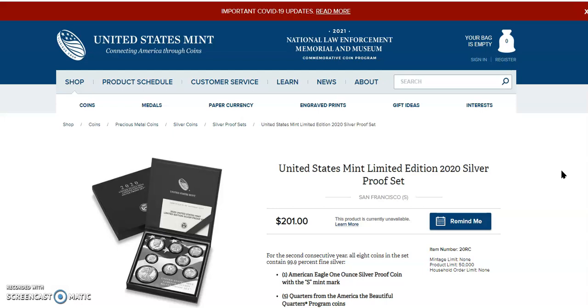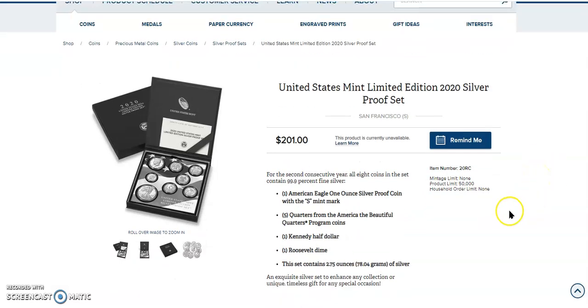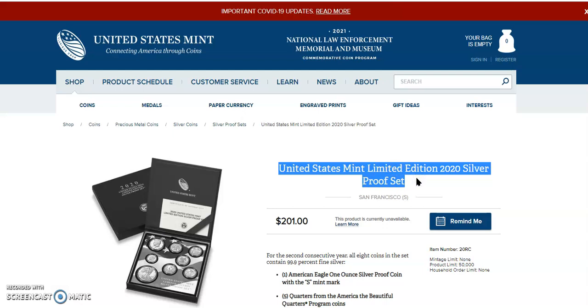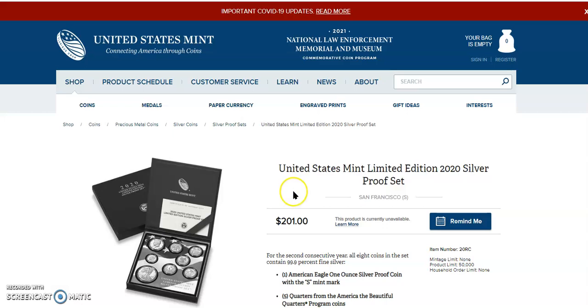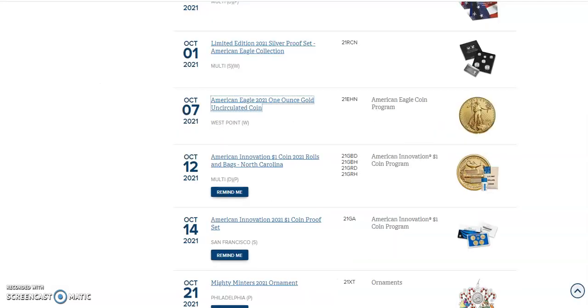This is the United States Mint Limited Edition 2020 Silver Proof Set. And there were about 500 of these available just yesterday. Now, was it the new Mint director's doing that these came up? And if so, could we possibly see more older items come up for sale in the following days, weeks, and months? I wouldn't be surprised. I think we need to keep our radar up to find out if more items do drop, because it does seem more likely now that there could be different behavior at the Mint than we're used to, because there's a new director.